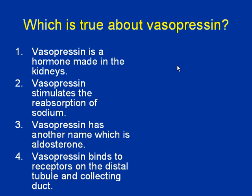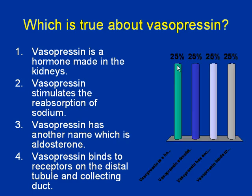Number three, vasopressin has another name, which is aldosterone. Its other name is ADH. Aldosterone and vasopressin are two totally different hormones. They do two totally different things. What's vasopressin reabsorb? Water. What's aldosterone reabsorb? Salt. They work together, but they're two different hormones. And number four, vasopressin binds to the receptors in the distal tubule and collecting duct. That's the true one. Number four is the right answer.